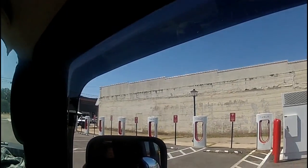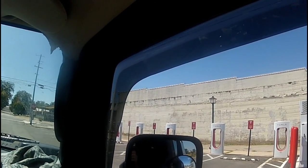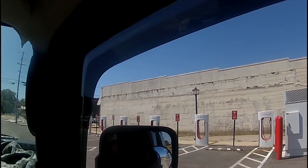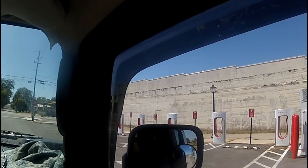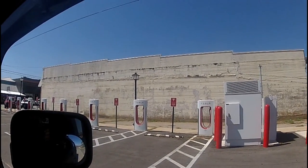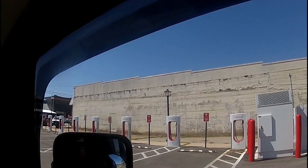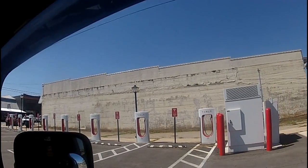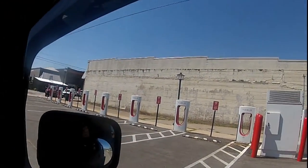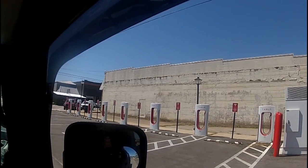And they really don't have a town. Maybe 2,000 people in Llano, Texas. Huh? I don't think we have one Tesla charging station in Killeen, and we've got about 160,000 people. So, I guess Llano's got more Californians out here than we do in Killeen. But there you go. If you're driving through Llano in an electric vehicle, I'm sorry, but they do have a charging station for you.